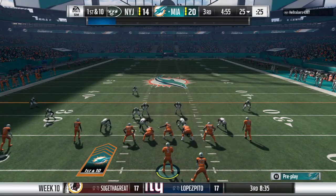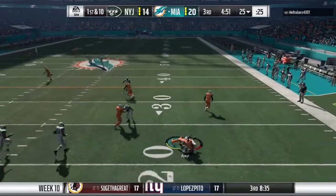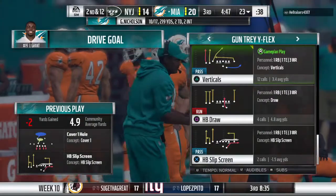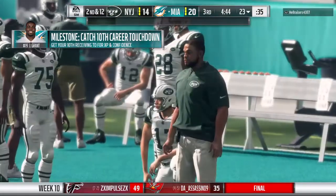Here we go now. On 1st and 10, Nicholson. Oh, it's a screen pass. That's complete. And he will lose yardage here back at the 23-yard line. It's a loss of 2 there, bringing up second down.